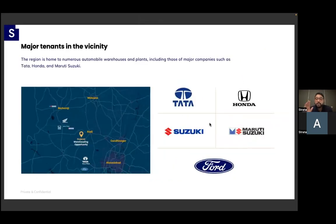Going forward, we need to know the vibrancy of the market. The vibrancy of the market is always known by the kind of tenants that occupy the market, or the occupiers. So here we have Tata, you have Honda, you have captive plants, you have Torrent Pharma, you have Ratnamani Metals. So this is a very, very strategic location in terms of a very densely populated industrial facility and industrial area itself, which is Kadi.